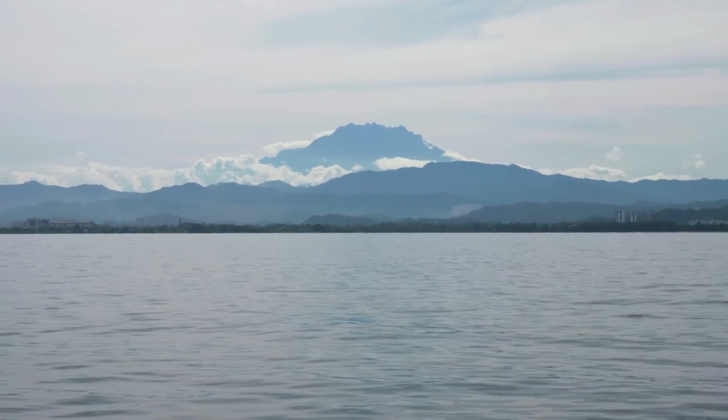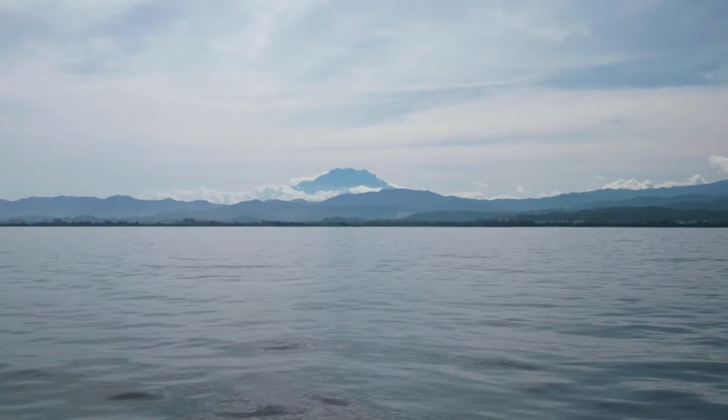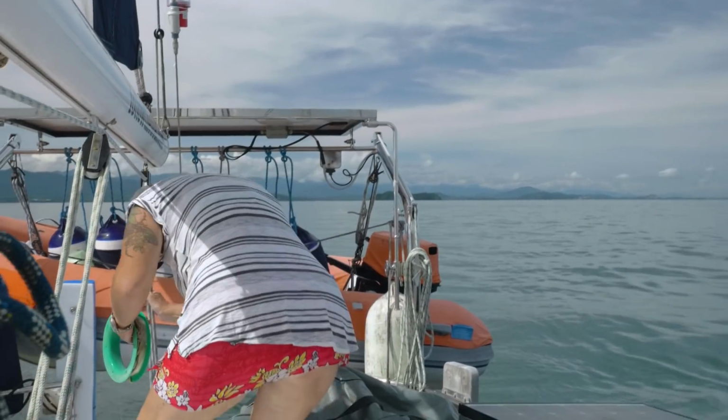Mount Kinabalu, it just dominates the whole of Sabah, and it's the highest peak on the island. It's over 4,000 metres, and we're 39 nautical miles away from it as the crow flies right now, and it's right there. It looks as though it's almost next to us, but because it's so high we can see it really, really well. It's normally covered in cloud. You don't often get to see the whole peak. This time of the day in the morning is a good time to see it. It is spectacular.